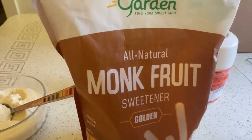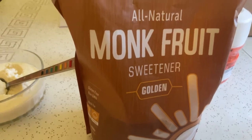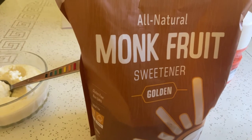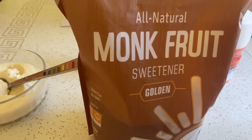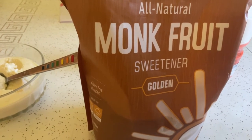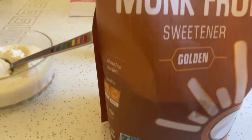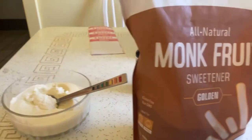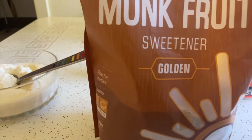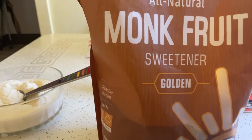monk fruit sweetener. This is a golden one. Actually, I have a regular one. I grabbed the wrong bag out of the cabinet, but the golden one works well in recipes where they ask for brown sugar, light brown sugar. I have found though that it kind of taints the taste a little bit of this coconut stuff. It might work with some other flavors, but the coconut. So I just use a regular monk fruit sweetener, and I actually combine that with erythritol and stevia. So I use those three to sweeten.